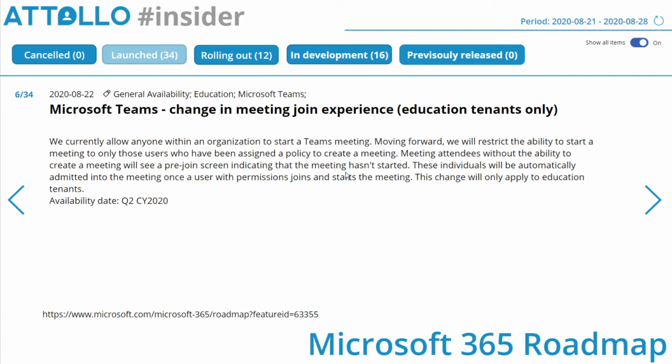Okay, Microsoft Teams is changing the meeting join experience, in the education tenants only this time. Microsoft currently allows anyone within an organisation to start a Teams meeting. Moving forward, Microsoft will restrict the ability to start a meeting to only those users who have been assigned a policy to create a meeting. Meeting attendees without the ability to create a meeting will see a pre-join screen indicating that the meeting hasn't started. These individuals will be automatically admitted into the meeting once a user with permissions joins and starts the meeting. This is only going to apply to education tenants. Makes sense, we don't want students starting Teams meetings here, there and everywhere, so it just gives us the ability to control who can do that.